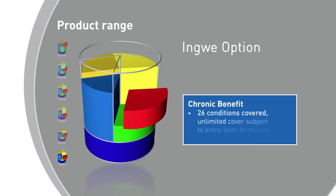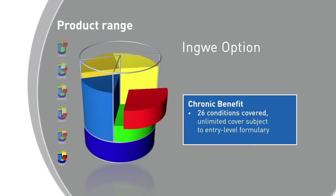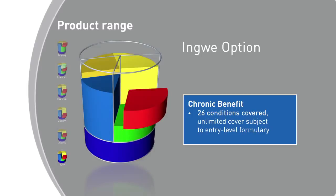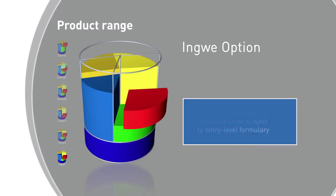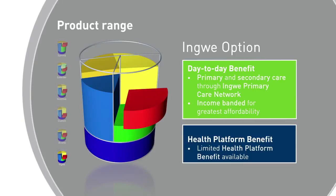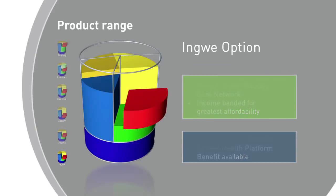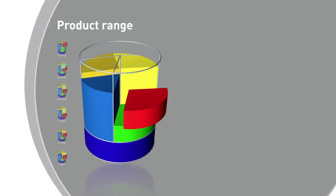The Ingwe option's chronic benefit covers 26 chronic conditions. Chronic medication and basic day-to-day benefits, like doctor visits, are provided by the Ingwe Primary Care Network of healthcare providers. You can get a list of these providers by logging onto the Momentum Health website. The Health Platform benefit provides cover for a range of preventative care benefits available from your Ingwe primary care provider. And if you need more day-to-day benefits, you can opt for the Health Saver.